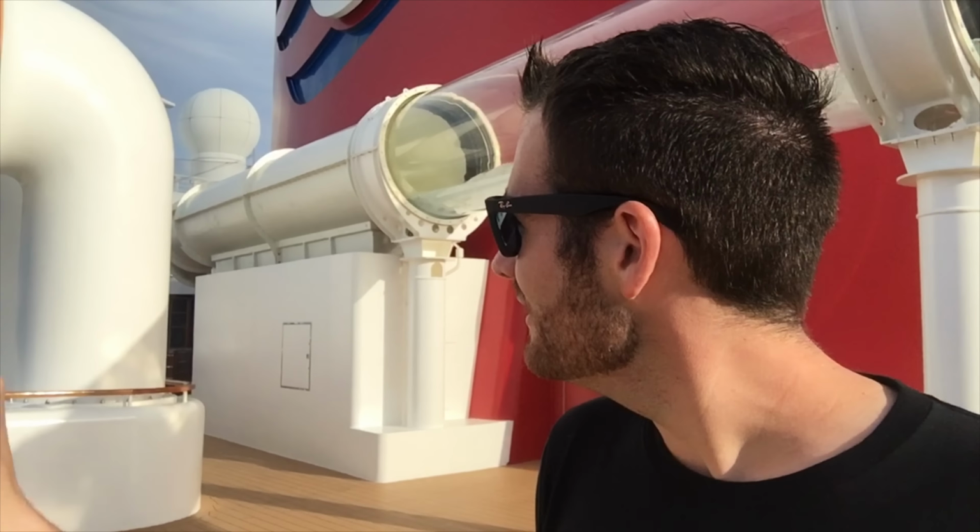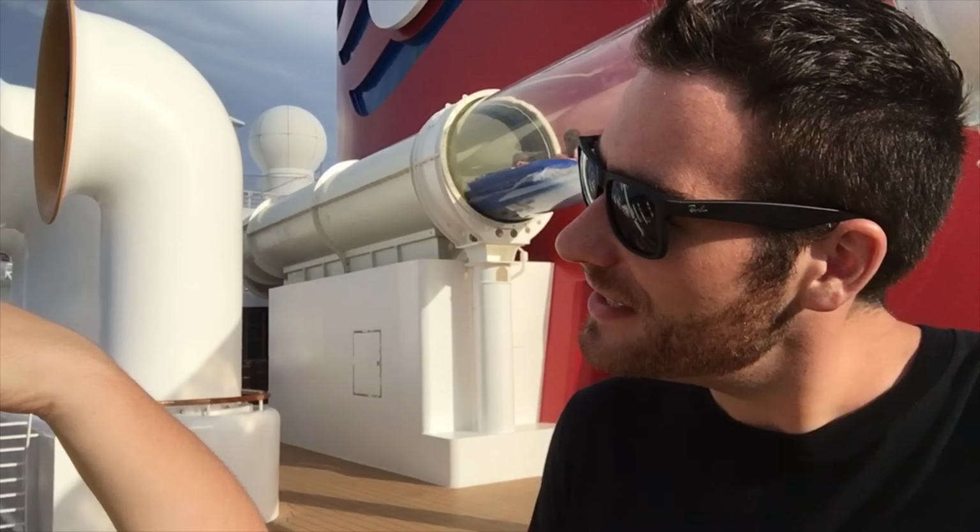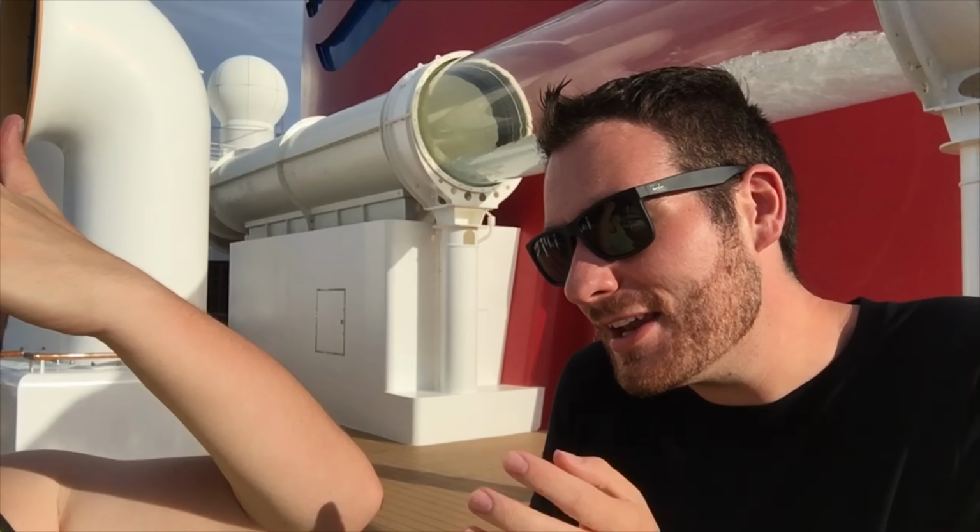Okay, so Oliver and I just got off the AquaDuck. What did you think of it, Oliver? I was delightfully impressed. They managed to get quite a few variations of speed in there, which was nice. You go fast, you go slow, you see the sights.